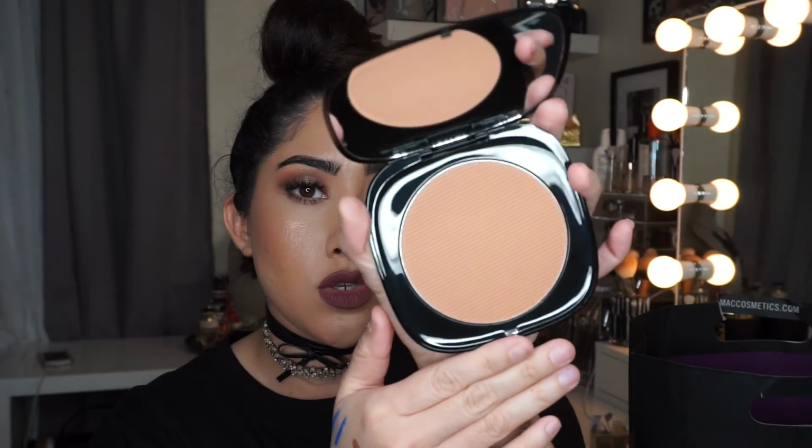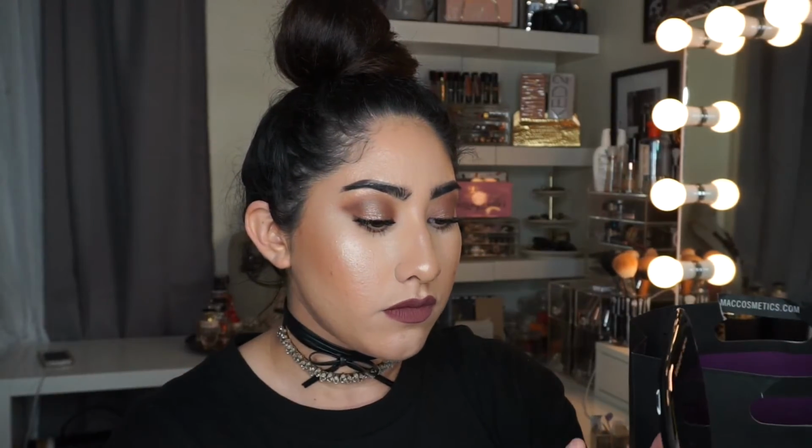I paid, I think it was like $58 or $68. I can't remember. I'll have everything down linked below for you guys, but this is what it looks like. It's so pretty. It just looks like a really great neutral bronzer. Like, it's not too warm, it's not too cool. It would be really great for my skin tone. I'm gonna go ahead and just swatch it.